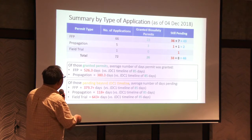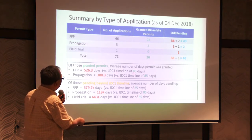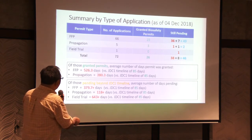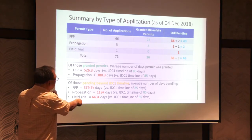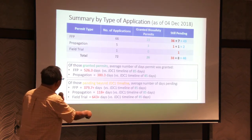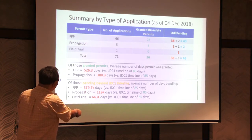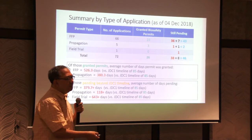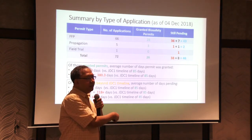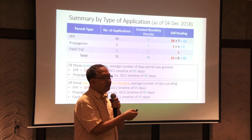So, again, a summary of those granted biosafety permits. The average processing of the biosafety permit is 526 days versus the JDC timeline of 85 days. While for propagation, it should be 85 days, but the average is 380 days. These are the permits granted already. But how about the permits still pending? So again, 85 days, 85 days, 85 days. And of those still pending, as of December 4, it's 379 plus, 118 plus, and 643 plus days. So there's really room for improvement in our compliance of the time specifications under the JDC.